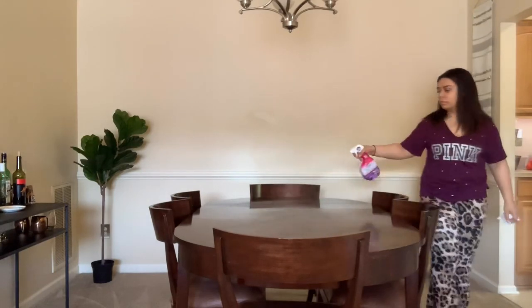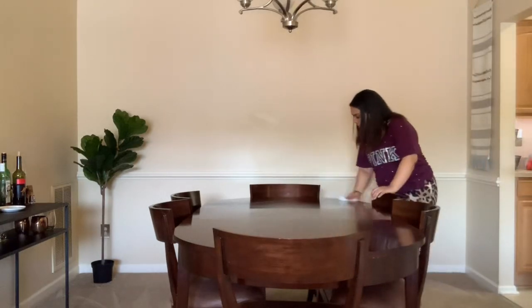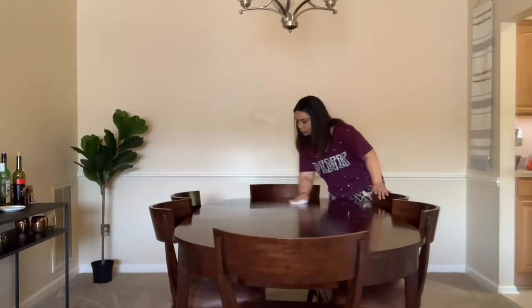So I'm loving the Clorox Scentiva brand. It is very effective, but at the same time smells amazing. It doesn't have that normal Clorox smell. I love it. I use it on all the surfaces in the house.